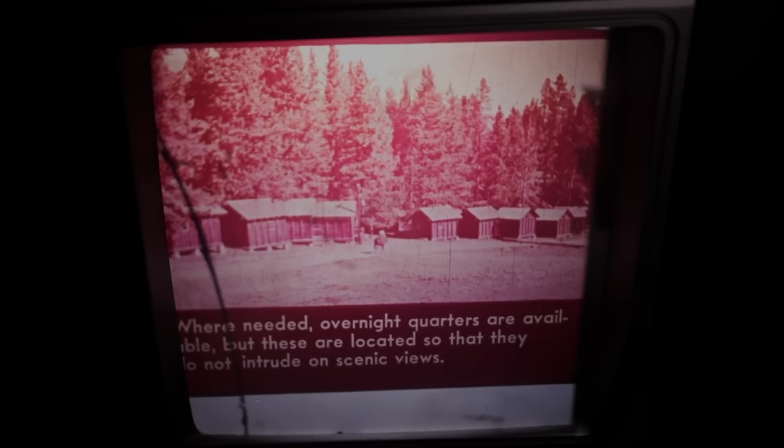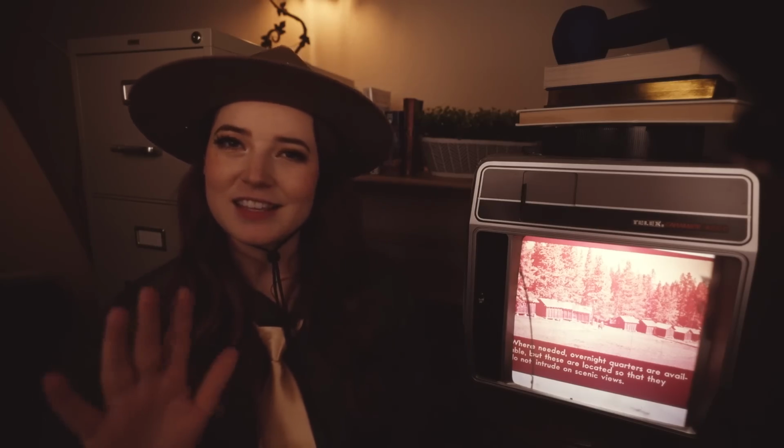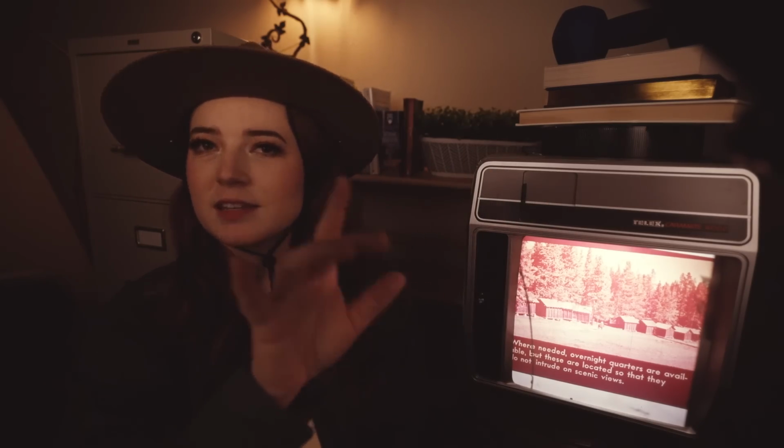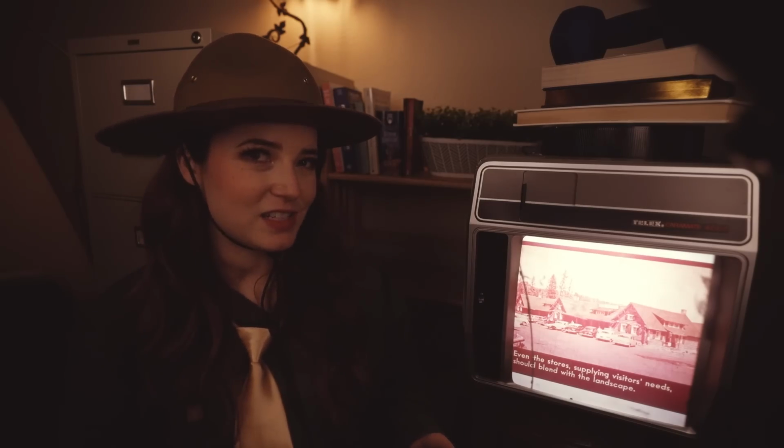Overnight accommodations are readily available in most national parks, providing visitors with the opportunity to fully immerse themselves in nature. These facilities, ranging from campgrounds to historic lodges, are thoughtfully situated to minimize their impact on the landscape and preserve scenic views. In addition to overnight accommodations, national parks often feature stores and other amenities to meet visitors' needs. These facilities are also always designed to blend harmoniously with the natural environment. We do not want commercial activities to detract from the visitor experience.